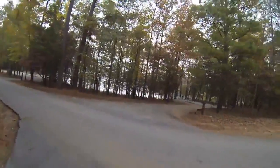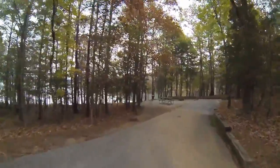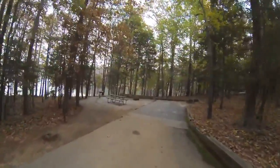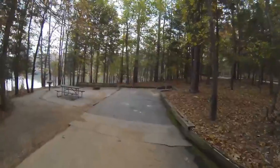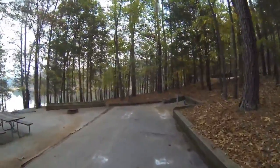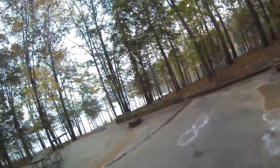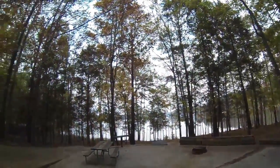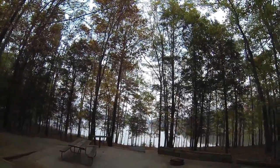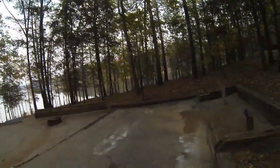Space 12 is a back-end space. This is starting to get a really nice view of the lake. This drainage ditch could create problems for hitching and unhitching depending on the length of your trailer, but nice flat spot. Nice outdoor living. The stairs go off the backside of the outdoor living and go down to the lake. So again, good lake access and a nice view of the lake through the woods.